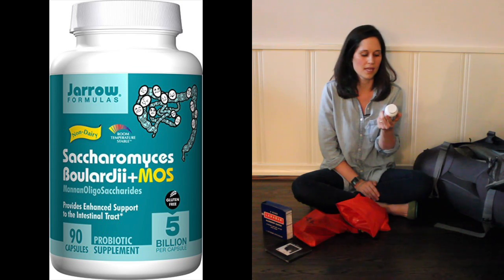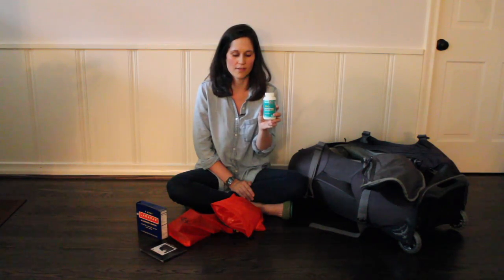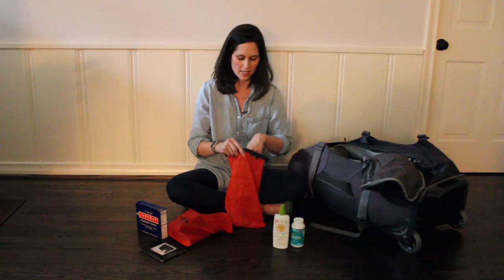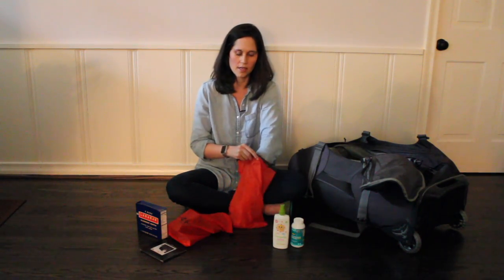So this I'm going to be giving to the kids and to my husband and I to prevent any kind of stomach bug or traveler's diarrhea, that sort of thing. So then I'm also bringing sunscreen. I like Baby Ganix. It's just an easy to find, easy to use spray container.